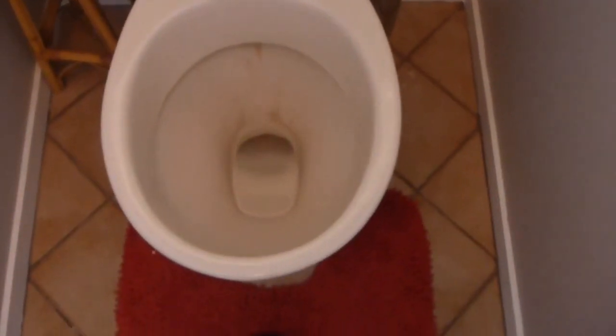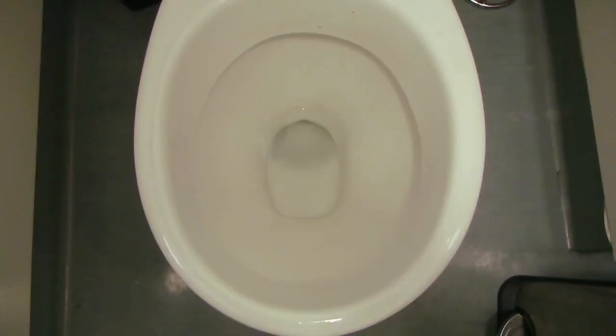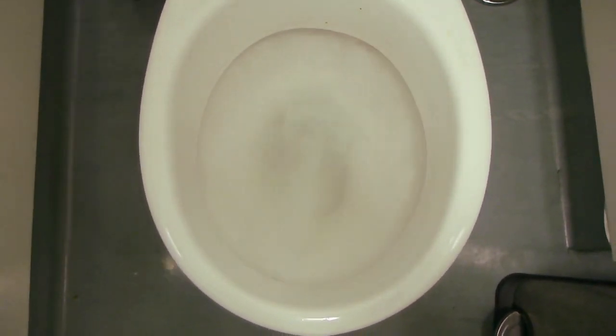I can't really check, because these toilets here are these super duper flush toilets. So watch this, when I hit it, yeah, that's pretty much how all toilets are in Australia and New Zealand. They go and they flush. They don't mess around with swirling water.